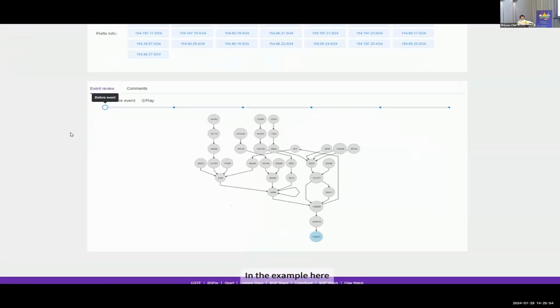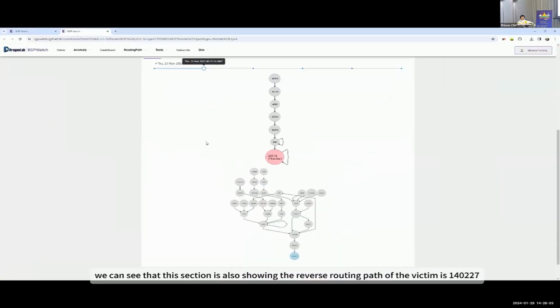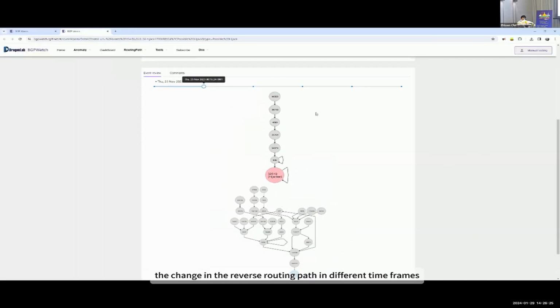In the example here, this part is showing the reverse routing path of the victim 140227. If we go to the next timestamp, we can see that this section is also showing the reverse routing path of the victim 140227. It is also showing the traffic from these ASs are going towards the hijacker 32519. These ASs failed to find their destination to the AS 140227. The following timestamps are showing the change in the reverse routing path in different time frames.